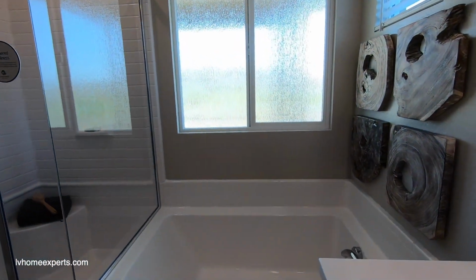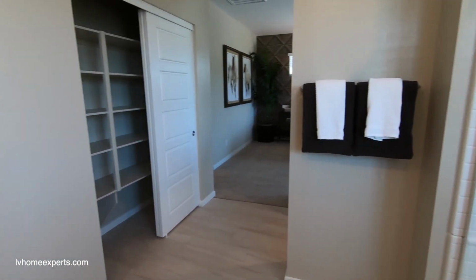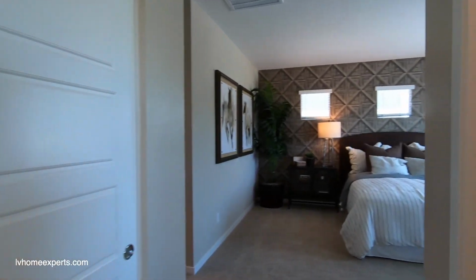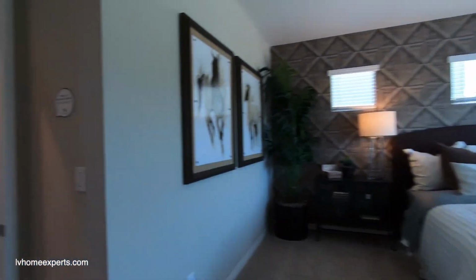Tub, shower, fiberglass. And your linen closet. And then we have our water closet here.